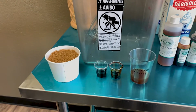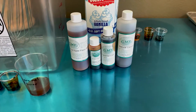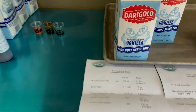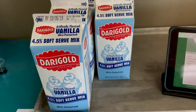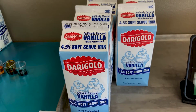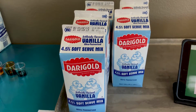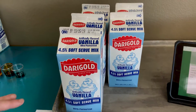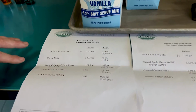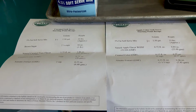So as you can see, we've already measured out our flavors here. And you can see that great Green Mountain label, just amazing flavors. And we're using some normal Dairy Gold 4.5%. Most folks like US Foods, Sysco, PFG, CBI, they're going to have their own version of this in your area. So mostly everyone can get a 4.5 to 5% soft serve mix. This runs about $3.50 at my local store and is a half gallon. And then here are the recipes we're going to be using today. And we'll have these linked up in the video.